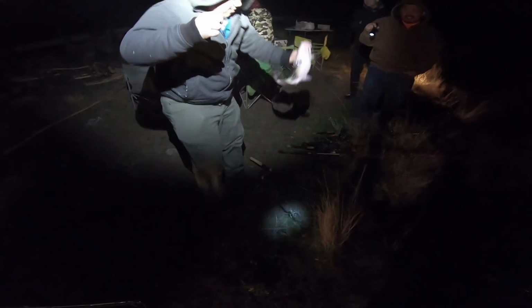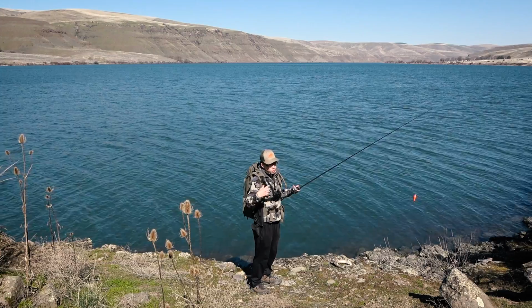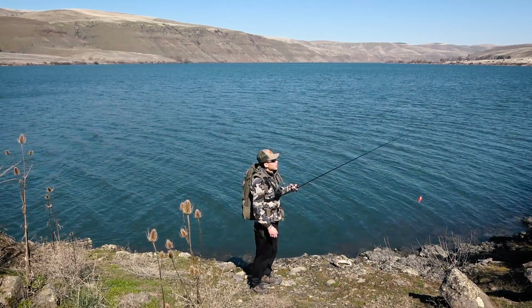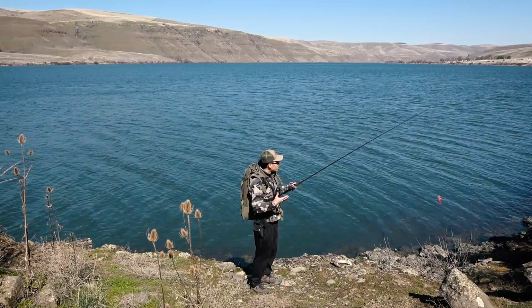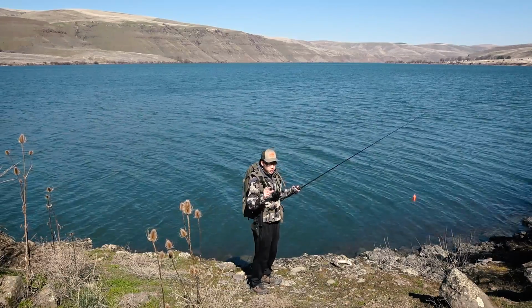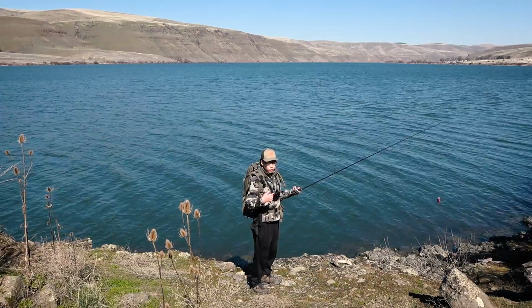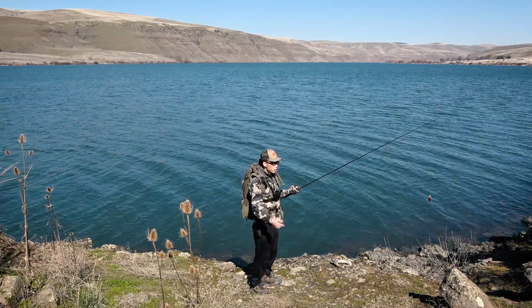I didn't go to bed until 4:30 in the morning, so I woke up around 11 o'clock. I know I slept in a little bit, but it's kind of perfect timing because during this time of the year I want to be bass fishing when it's the warmest time of the day. So like right now it's like noon, so hopefully this warm temp gets the smallmouth bass active.